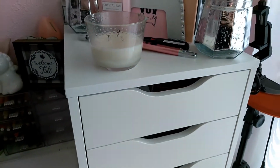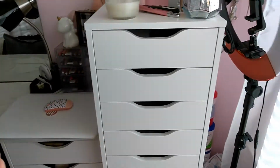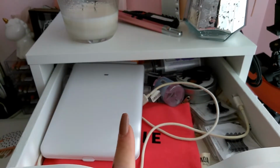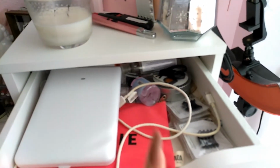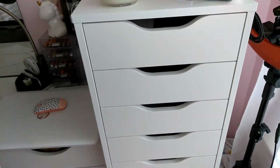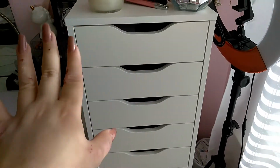But anyways, moving on to the IKEA Alex drawers. It's the 9 drawer one, so that way it is much taller than my setup here. Top drawer is kind of just whatever. I have got my filming stuff, my rechargeable LED mirror, some other extra stuff. So that's just a whatever drawer for now. And it's handy for whenever I sit down, I can reach it, grab what I need to film.